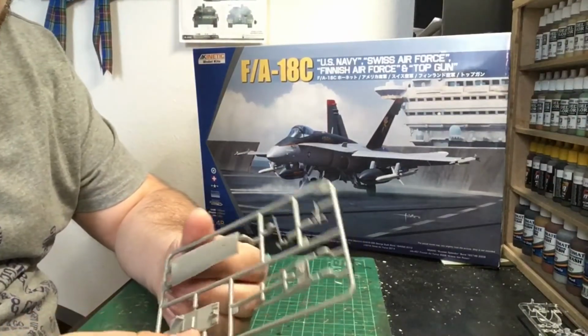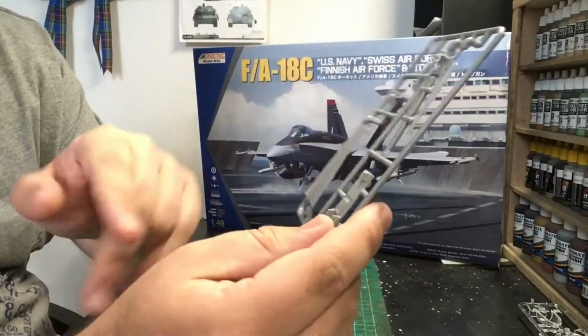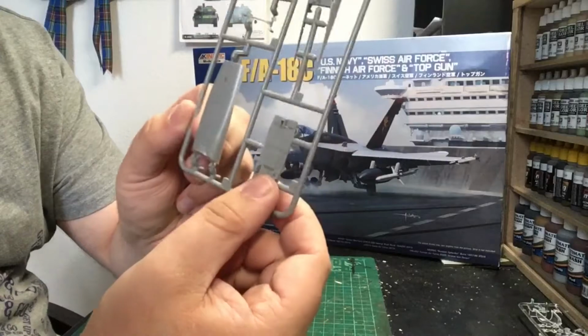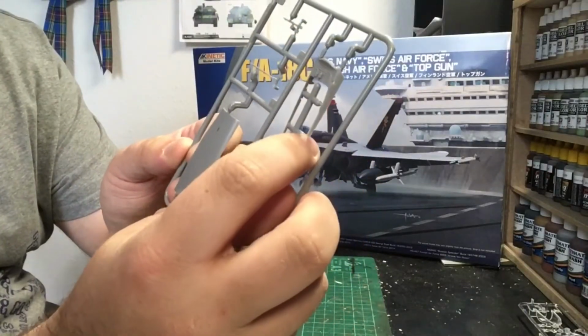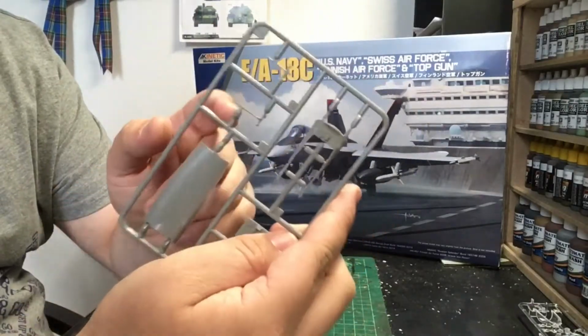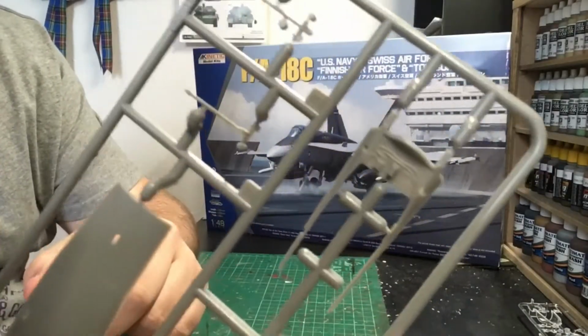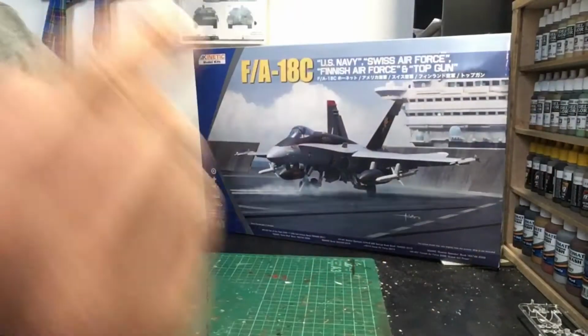Small sprue here. This is the rear fuselage that's just behind the cockpit. This is the bit that actually covers the spare cockpit, the main canopy framing, and I believe these are actually the actuators for them, so that's again got some nice detail on here.